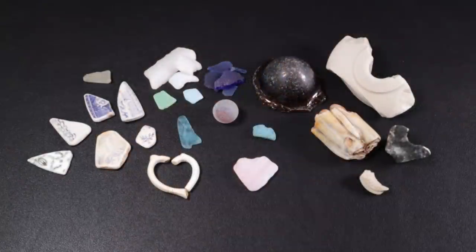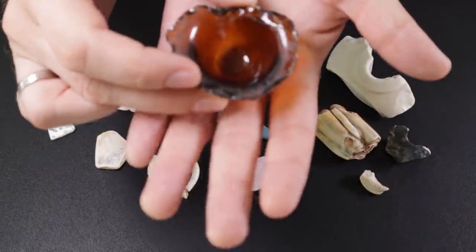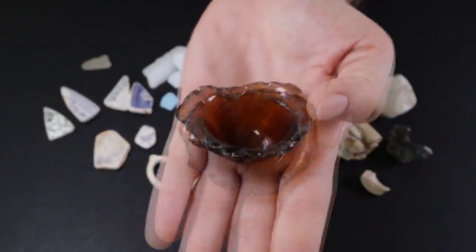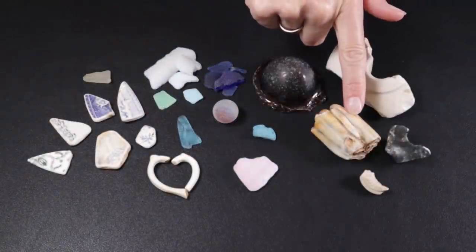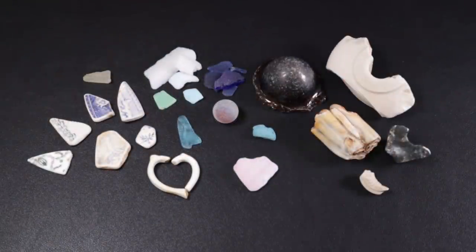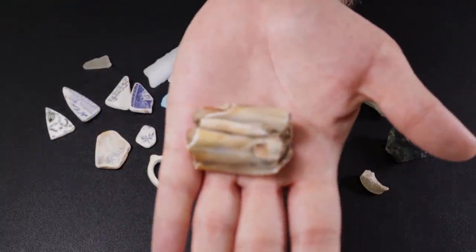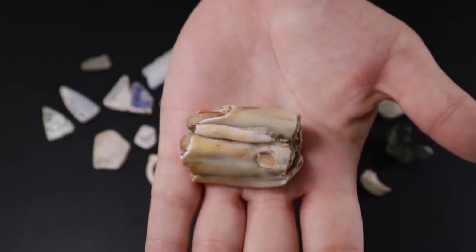There are a few more unusual finds, and this brown kick-up is one of them. We've never found a brown kick-up before, and that's really quite exciting. And, not to everybody's taste, but something that I collect, is a very large tooth. And these teeth are commonly found and are sheep's teeth or cow teeth.